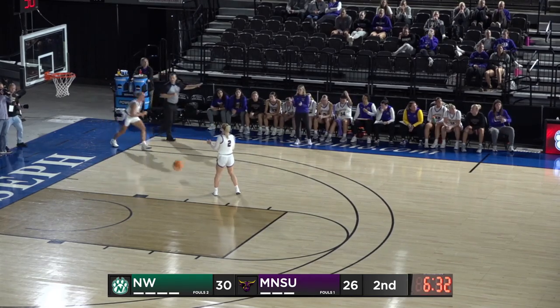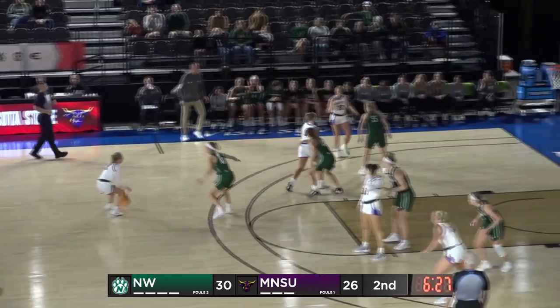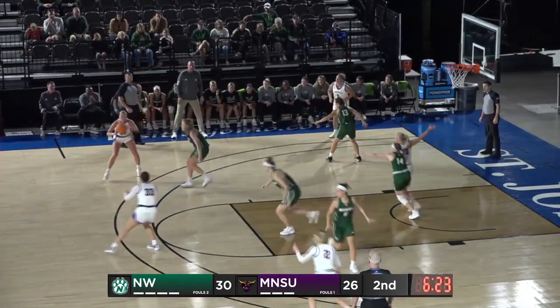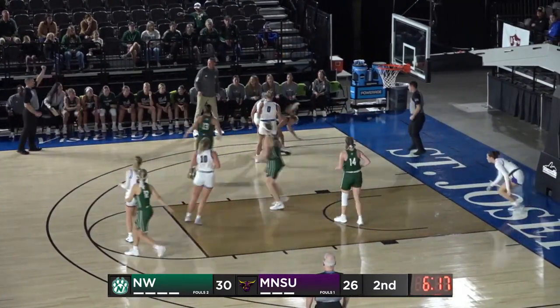Northwest out-rebounding Minnesota State in the ballgame so far, 13-7. The Bearcats with 7 turnovers, only 1 in the second quarter thus far. Schweim on the left wing. Up top it goes for Steer. Steer drives in, falls to the ground. Shot no good. The ball tipped. Hartnett fighting for that rebound.